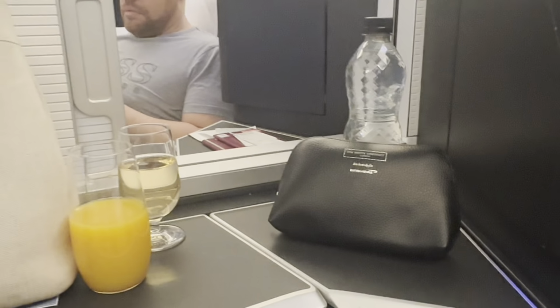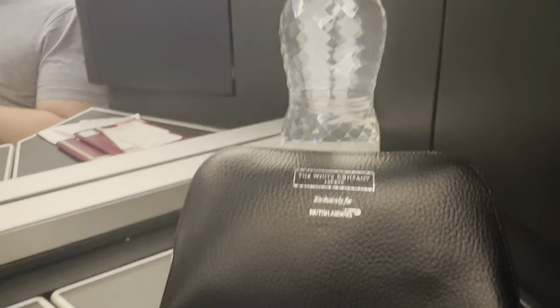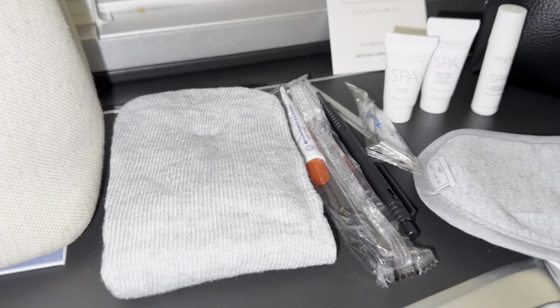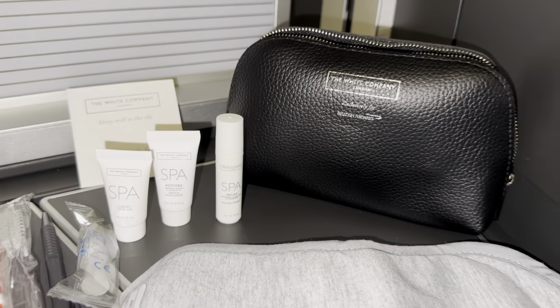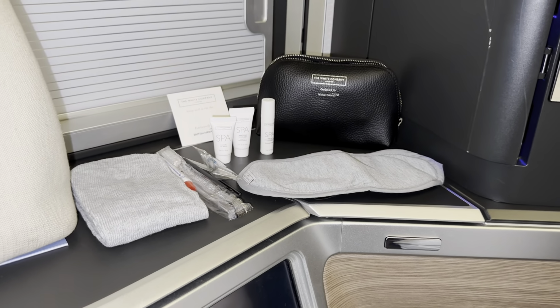We were also given these lovely amenity kits made just for British Airways by the White Company. Inside the kits there were some socks, toothpaste and toothbrush, a pen, earplugs, there was lip balm, moisturiser and a nice relaxing pulse point thing to help you fall asleep. There was also an eye mask.